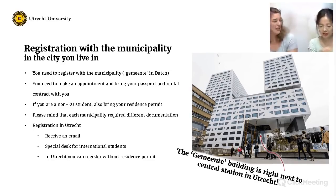For example, Siang said you lived in Zeist. Yes. So you had to go to the municipality in Zeist. Yeah. And if you're living in Utrecht, then you have to go to the municipality in Utrecht. The building that you see here on the slide, that's the municipality in Utrecht. So that's where you have to go if you found a room in Utrecht. It's very close to the central station. Yeah, right? It's right at the central station. Oh, you can literally see it when you're coming in with the train.